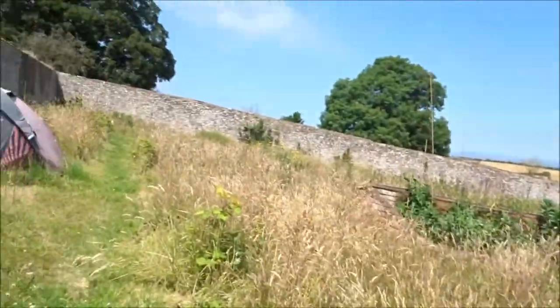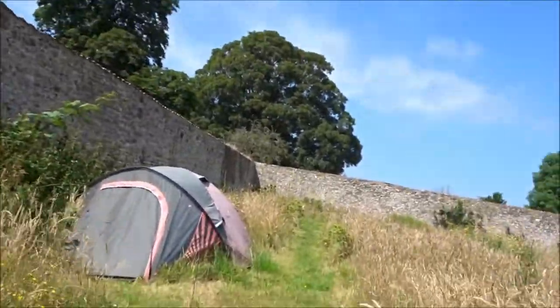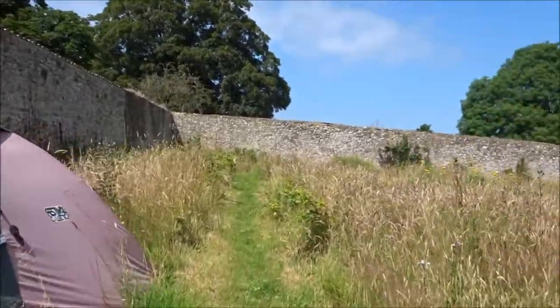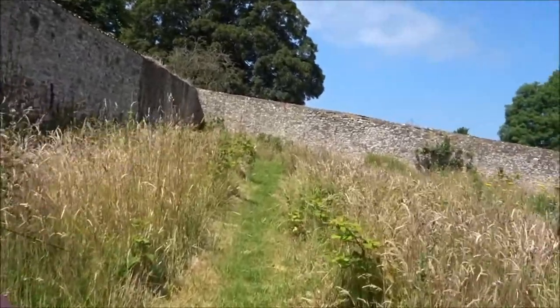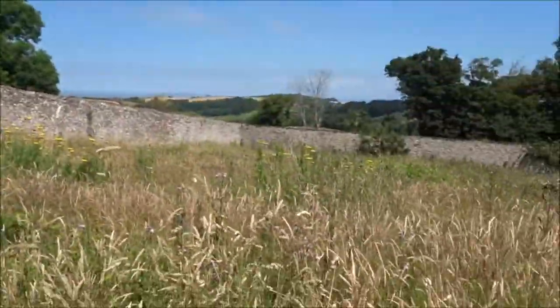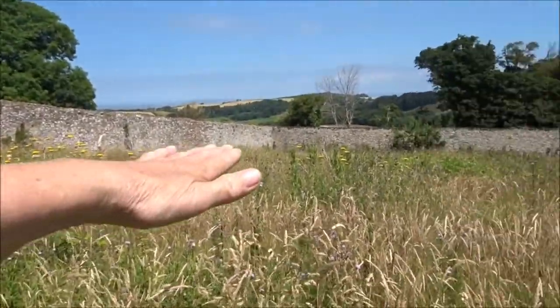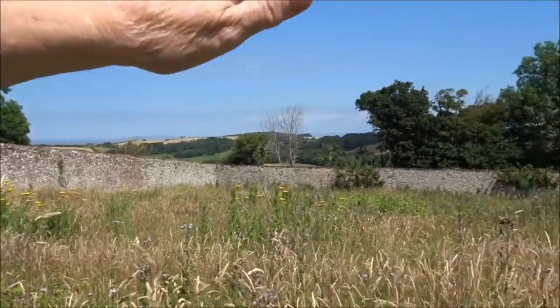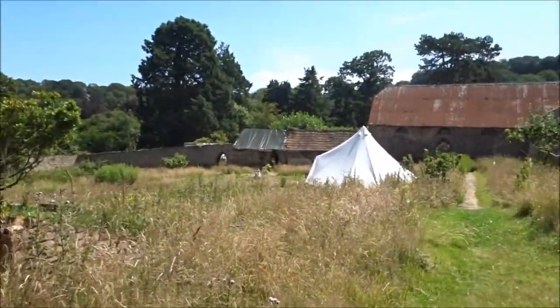Quick video of the gardens at Alfoxden House. I haven't exactly done a video over there, but I remember all these lovely flowers here and the wall. Look, Bristol Channel, overlooking Kilve and the Quantocks.